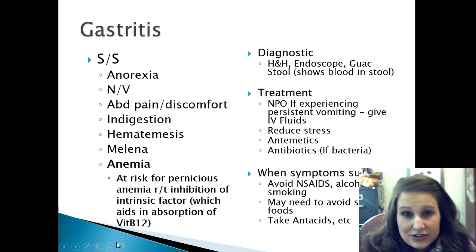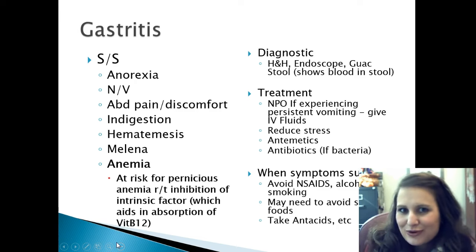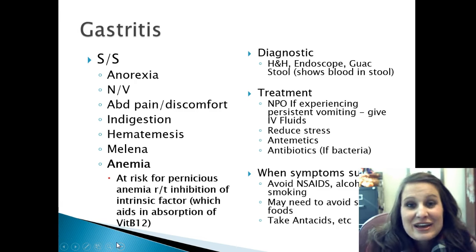Treatment: NPO if experiencing persistent vomiting. And of course, if anyone's vomiting, we're not trying to give them food or water or drinks or anything like that. We're going to give them IV fluids and make them NPO.